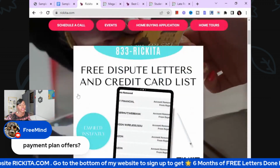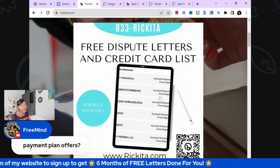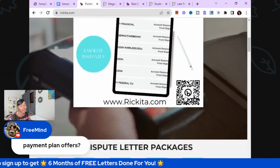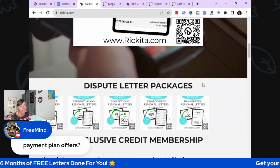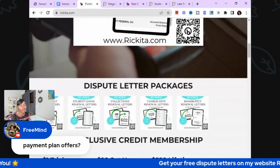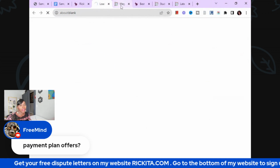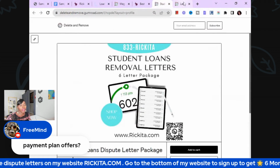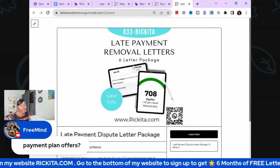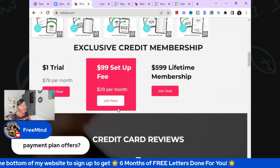Okay, so listen, this is the free dispute letter package. You technically don't need a payment plan for it. It's free. Get it, send out your first month of letters, and you can do your own payment plan by then because you don't have to pay anything for that. These are $27 for these packages here for late payments, student loans, late payments. They're $27 for the package of 6 letters. So I don't think you will need a payment plan for those.